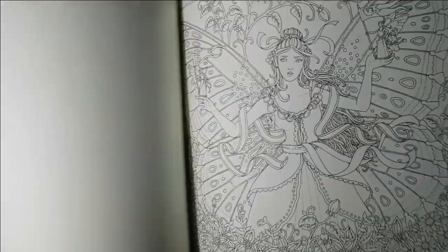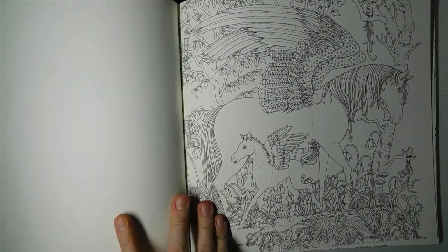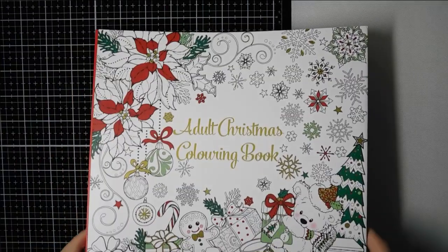But the images in here are absolutely stunning. The unicorn one with his baby. I hope this gives me the incentive to actually pick some of these books up. Because you ever feel like you're just getting in a rut and colouring the same thing over and over again.